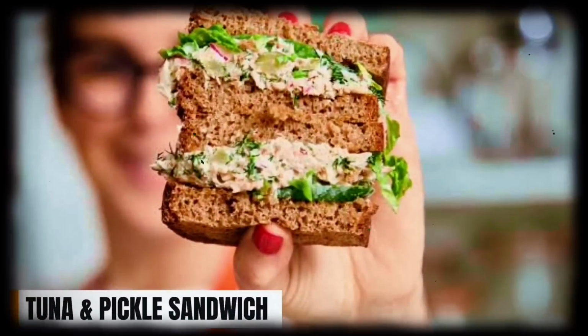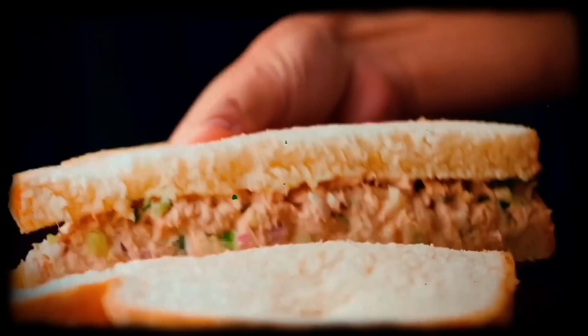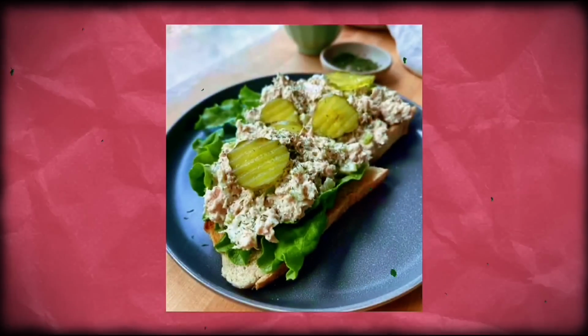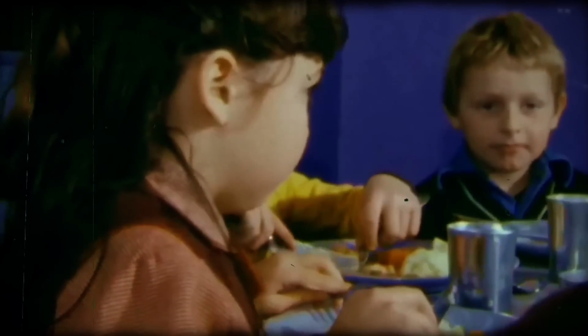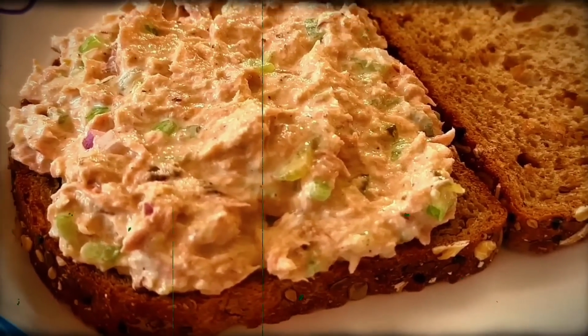Tuna and pickle sandwich, the sandwich that announced itself to the whole cafeteria. Tuna salad with extra pickles mixed in, spread between two slices of white bread. The smell would waft through the air the moment you opened your lunchbox. The tangy pickles cut through the rich tuna, creating a flavor balance that was surprisingly sophisticated. By lunchtime, the bread would be soft from the tuna salad, making each bite a messy but delicious experience.